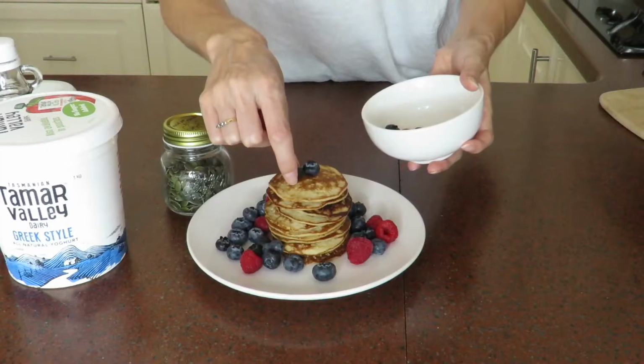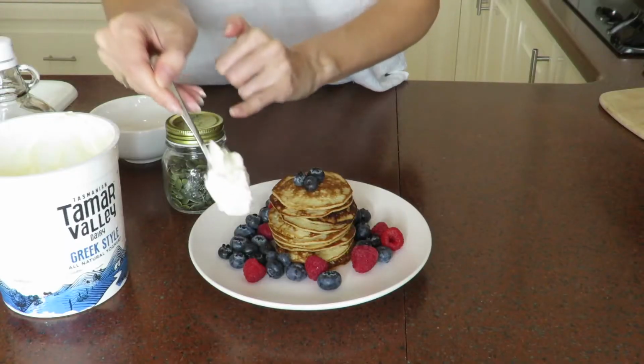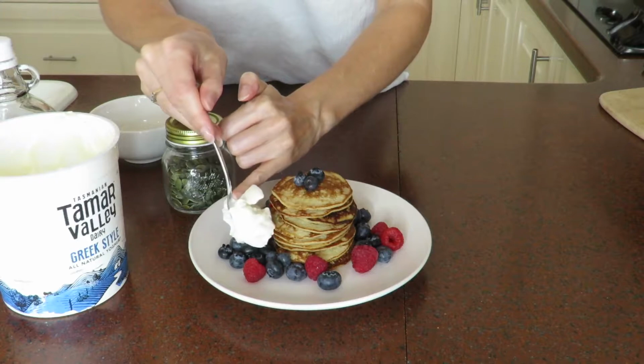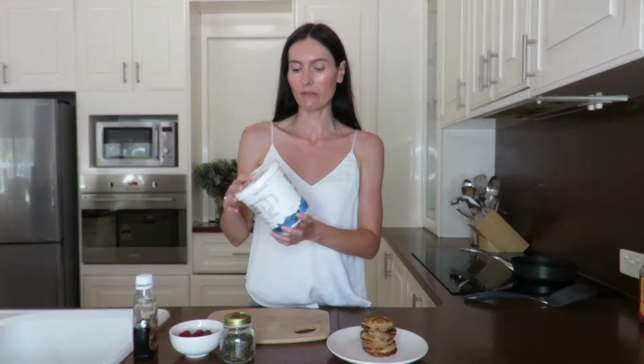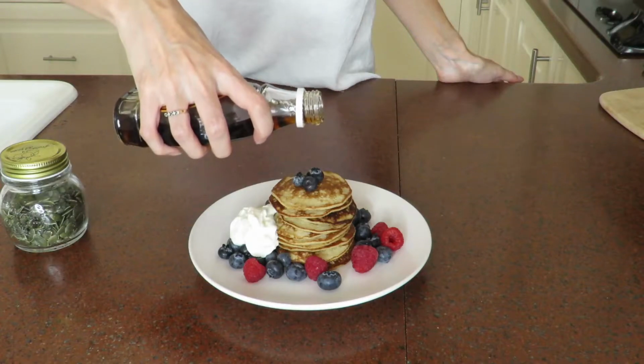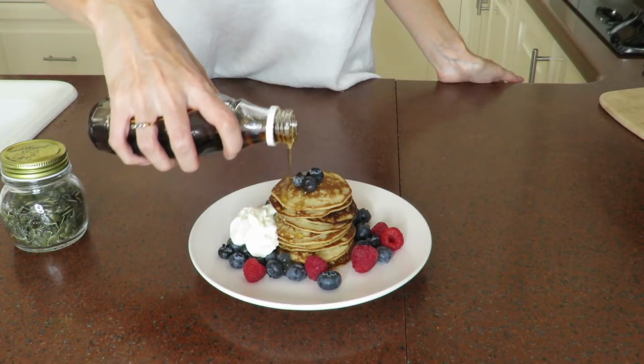So I always love having berries with my pancakes. I've got some beautiful blueberries and raspberries here that I've pre-washed. I like to put yogurt, Greek yogurt on mine. I know if you're dairy free, you obviously wouldn't have this. You could use a coconut yogurt if you like, or a dairy free alternative. I do have some natural maple syrup. Now, maple syrup, yes, it does have a bit of sugar, but the ones that we do buy are preservative free and they're all natural.